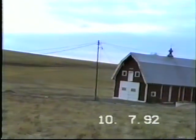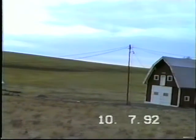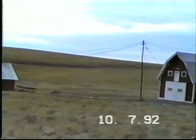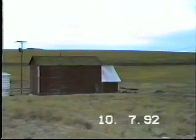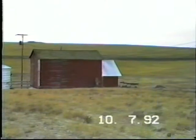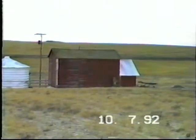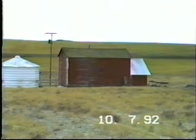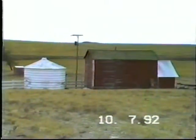We're coming around past the machine shed now, and probably up on the hill you can see, across the road up there, on top of the hill is where my granddad first settled when he came back here, and that's the quarter that he plowed with a walking plow behind 3 horses.